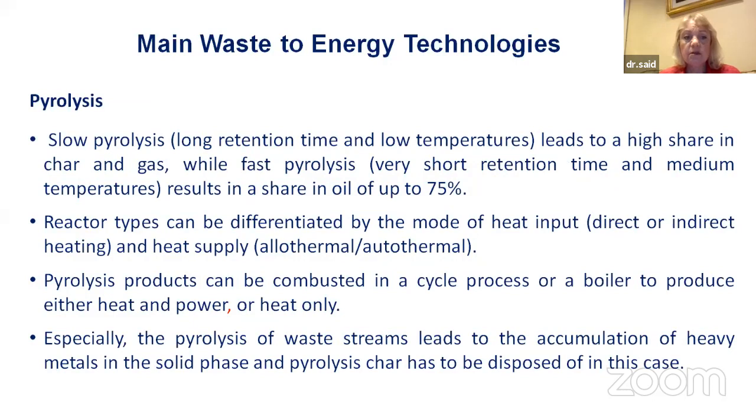Slow pyrolysis, with long retention time and low temperature, leads to a high share of char and gas, while fast pyrolysis, with very short retention time and medium temperature, results in a share of oil of up to 75%.